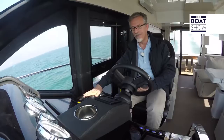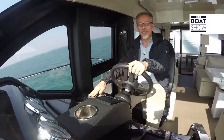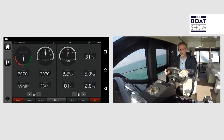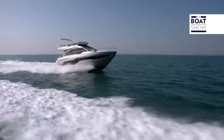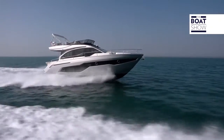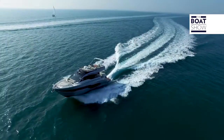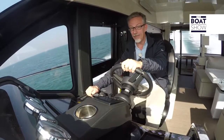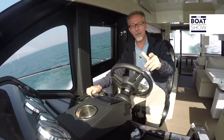Let's try to push the engines. Here we are, 3,060 revolutions per minute, even beyond their limit. The speed is now 31 knots and consumption 8.1 litres per mile. Well, if you're going to keep this speed, you won't go far because the tank is not huge. But if you decide to slow down to a cruise speed in full displacement, like a sailboat, a 1,570 litres full tank can take you more than 1,000 miles away.